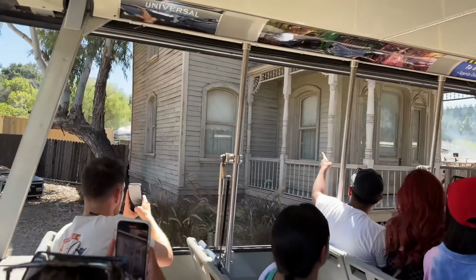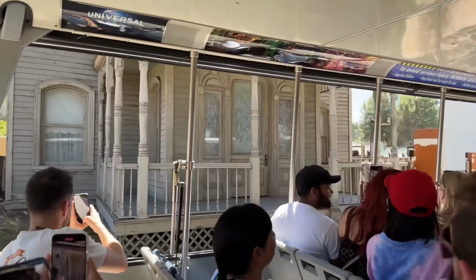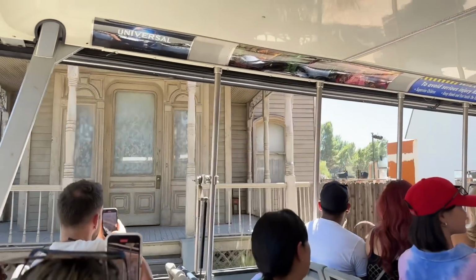Right now, folks, as we come into and leave our Psycho House, we're now entering one of the biggest disaster zones here on our back lot. Welcome to the War of the Worlds crash site.